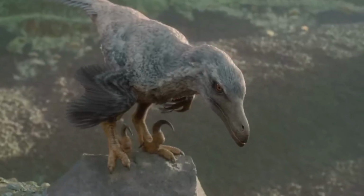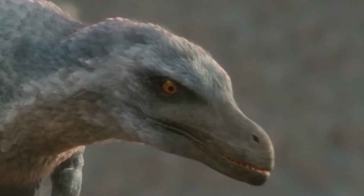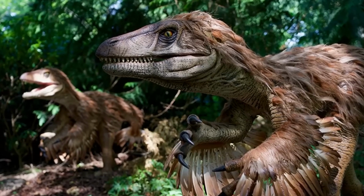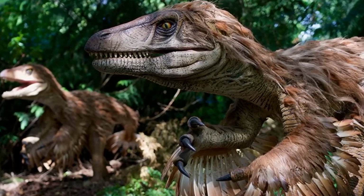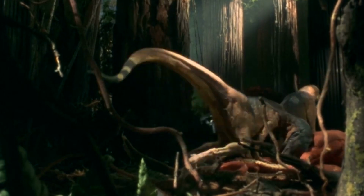Deinonychus was a carnivorous dinosaur that ate mostly small to medium-sized dinosaurs, as well as small mammals and reptiles. Scientists think Deinonychus was a predator that utilized its sharp teeth and long curved claws to grab and kill prey, based on the shape of its skull and teeth.